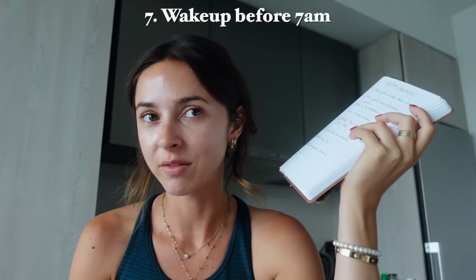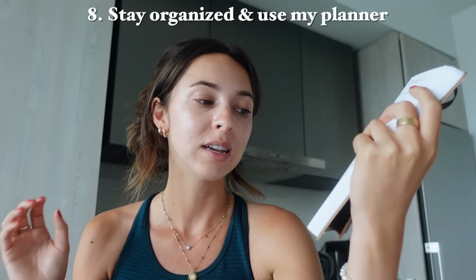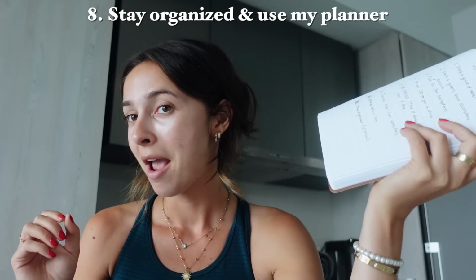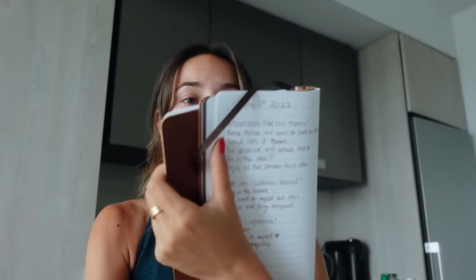Number seven, wake up before 7 a.m. I love that. I love being an early riser. I love getting up early. That can be any amount of time for you. You can be like, get up before 8, get up before 9, depending on how long you normally sleep, etc. But I love getting up early, so that one will be great. And number 8, stay organized, use my planner. Because I forget sometimes, and I really need to be back on using the planner life, because it is beneficial. It really is. So use the planner. And I feel like that's it. That's my 30-day challenge. I think I spelled challenge wrong, so don't look at that.